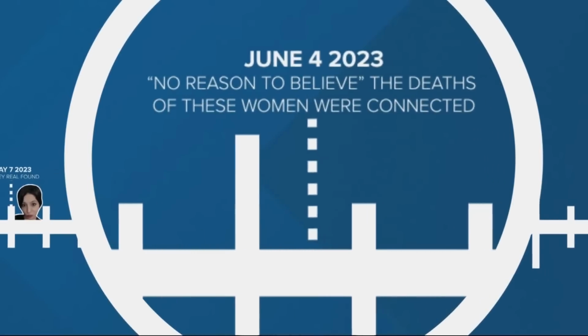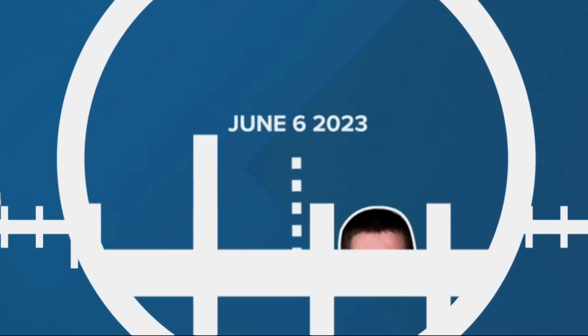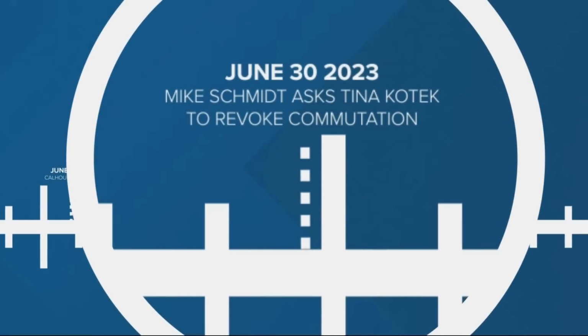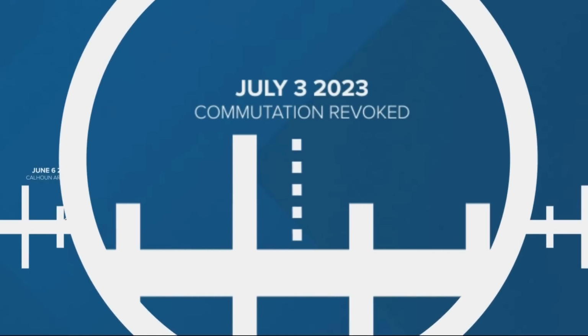On June 4th, the Portland Police Bureau released a statement saying it had no reason to believe the deaths of these women were connected at that point. PPB said it was in contact with other law enforcement agencies to consider possible connections. Just 2 days later, on June 6th, Clackamas County deputies arrested Jesse Calhoun in Milwaukee for parole violations. On June 30th, Multnomah County District Attorney Mike Schmidt sent a letter to Governor Tina Kotek asking her to revoke Calhoun's commutation, which would make him serve the rest of his prior sentence. Kotek revoked Calhoun's commutation on July 3rd.